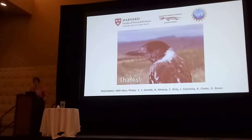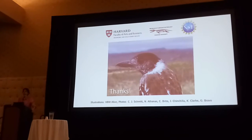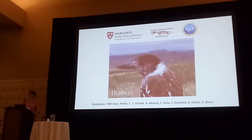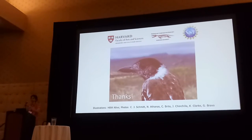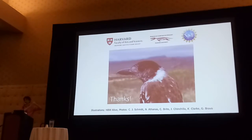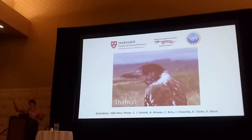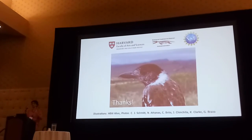Could some of the substitutions be character displacement related? I don't know. I'll have to think about that. Character displacement meaning between species. I don't know. One thing that I should have mentioned is that these species are not sympatric. They're all allopatric, in different regions of the continent. So I don't think that's very likely, but I'll have to think about the processes behind these changes that we're seeing.